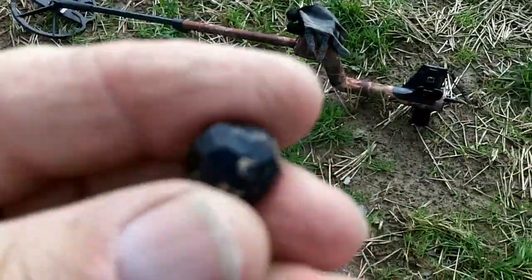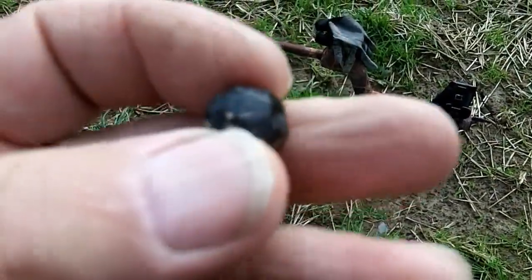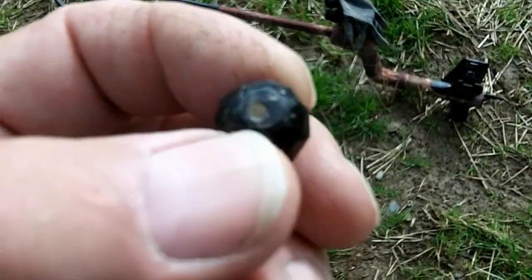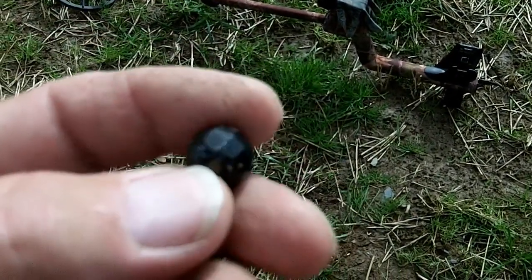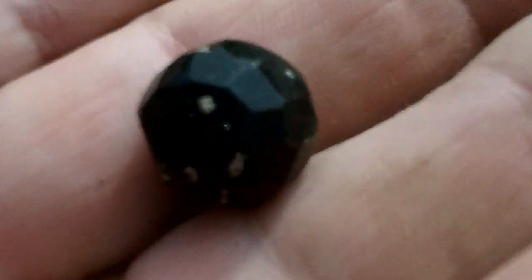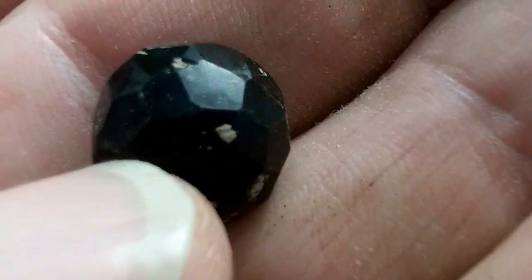But anyway, pull ring. But just a little bit earlier on, as I was walking along, I found a surface find. This is quite interesting. It's a bead. Not sure. There's a hole there, and there's a hole that side. Feels quite heavy. It's not plastic. Probably cut glass or something like that. But that's a nice little find.